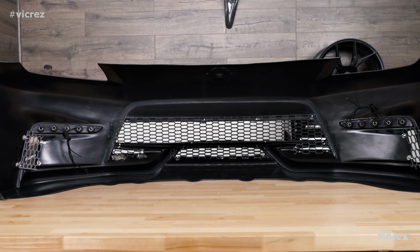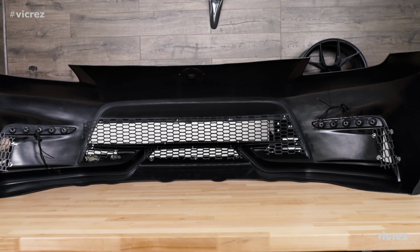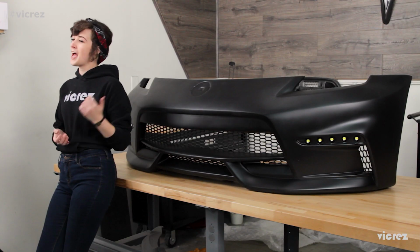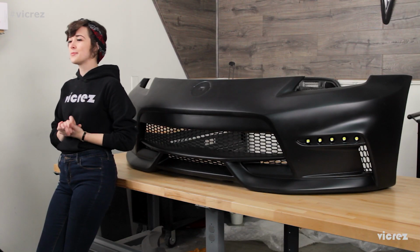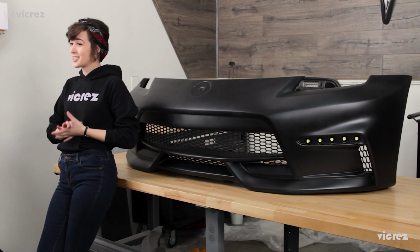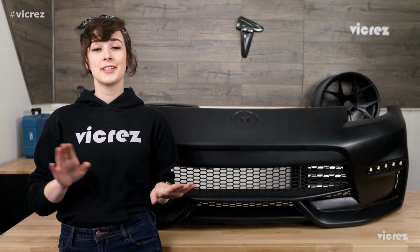This front bumper will create additional downforce that helps you as the driver maintain stability at very high speeds, as this 370z Nismo styled front bumper features a newly revamped and track-tested design. By combining the use of both 3D scanning and CAD data, we were able to capture engineering optimizations that ensure our Vicrez parts will fit your vehicle on the first try.